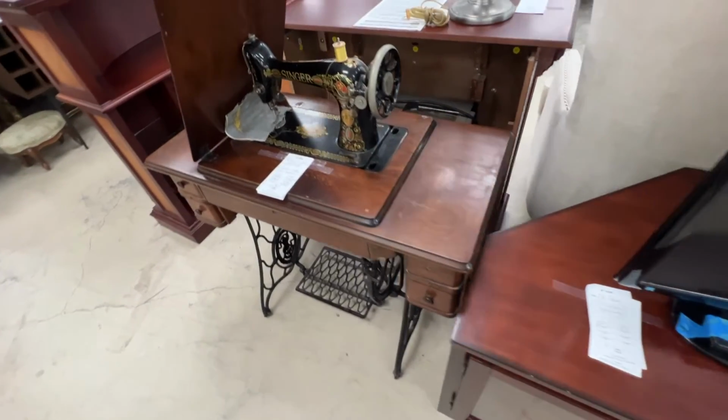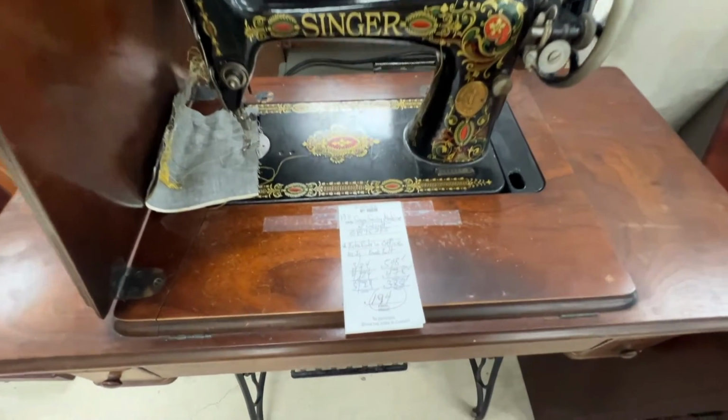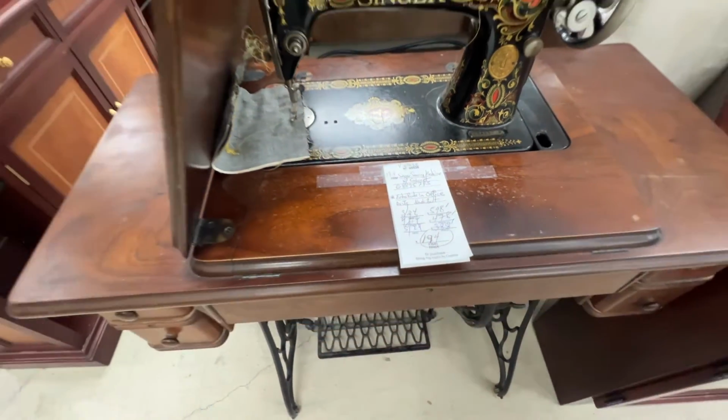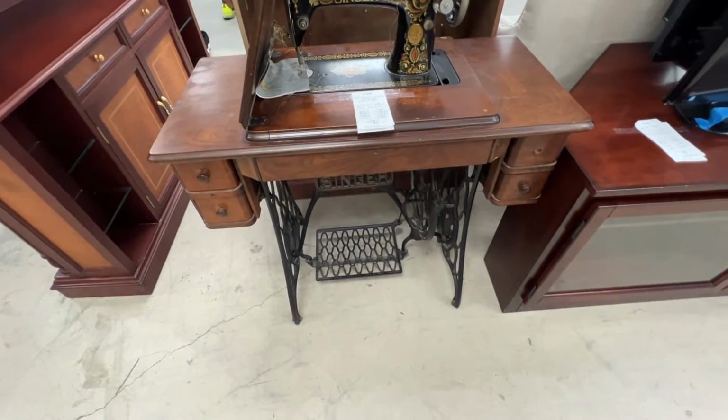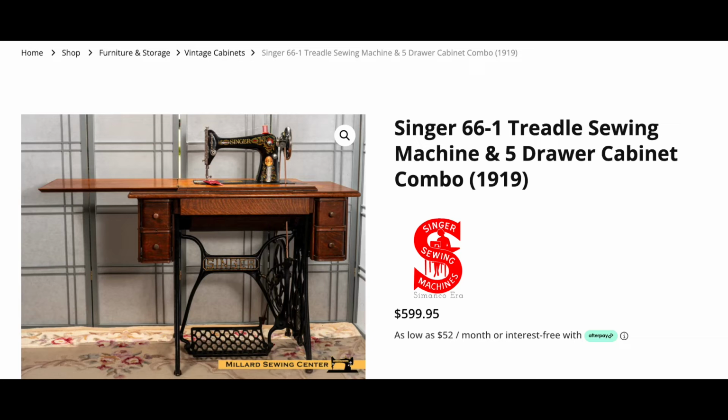I forbid it. I love this Singer. This is gorgeous. Now this was down to the final price of $194 plus 30% off. And I thought this was a great deal and it's in beautiful condition. I know there's collectors out there that would love this. This was on Millard's Sewing Center.